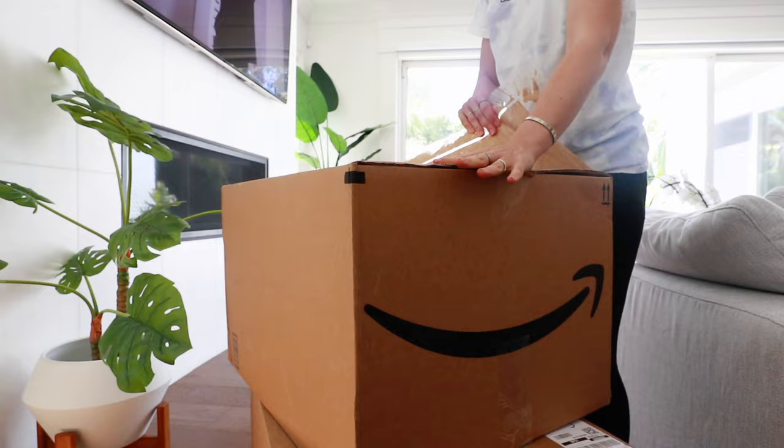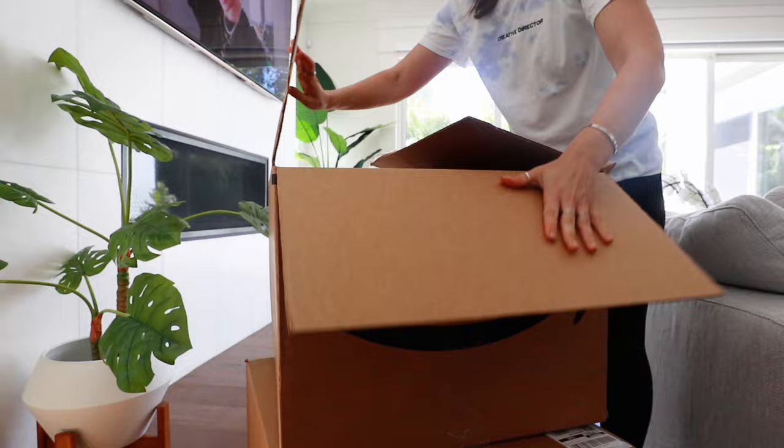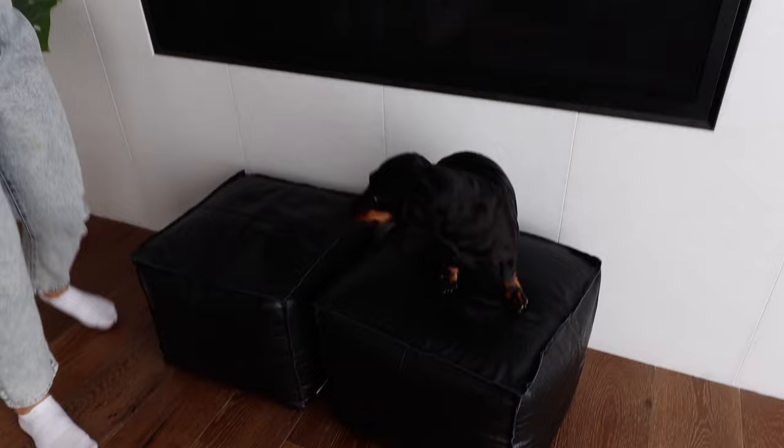And we really wanted to add a lot more seating to this room. Excuse me, mama. We figured we could leave them here, or we could also bring them up here closer to the couch.